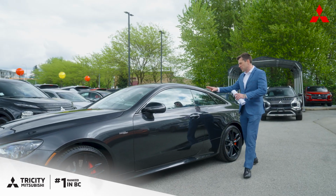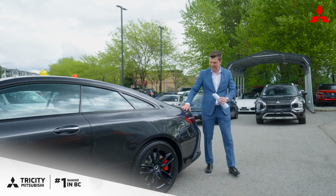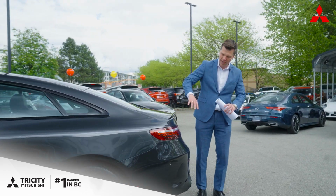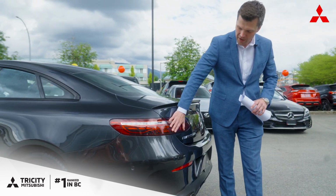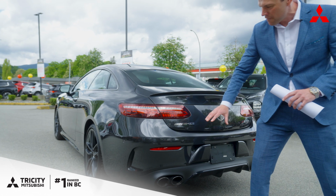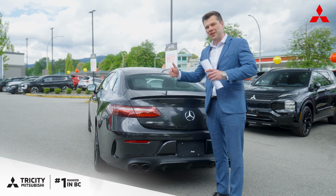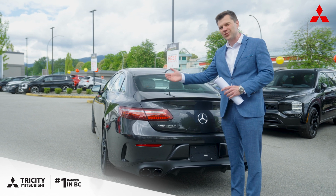And of course, as we go towards the end of the vehicle, this is where we can see that this nice coupe takes a full shape, and we're finishing off here in the rear of the vehicle with nice AMG badging, 4 exhaust pipes. Very special car. In itself, it's such a pleasure to even look at it and to drive this car.